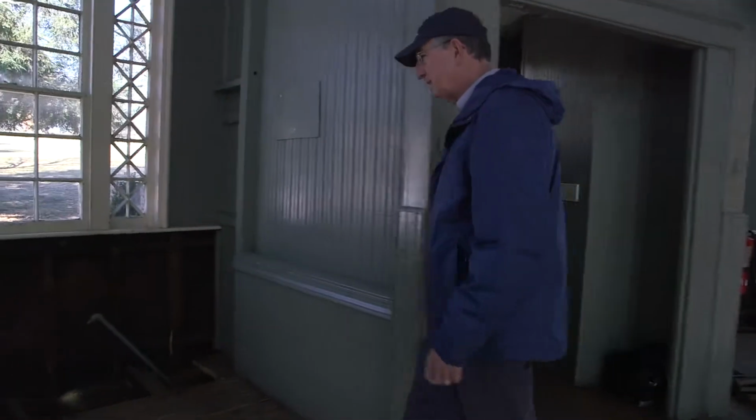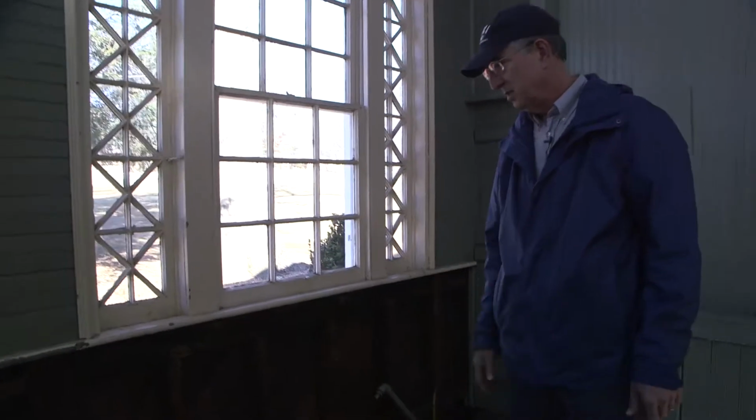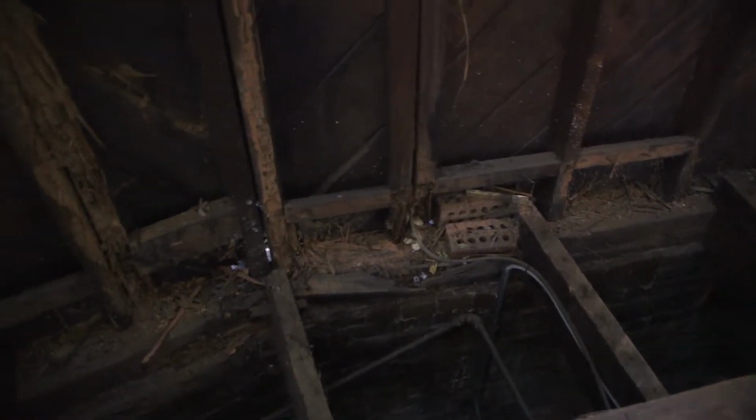Well, this is probably the worst portion of the structural damage, and it's obviously termite damage. When this area was uncovered, we realized that it was going to be a much more significant project than just floor replacement. And obviously, this will all be repaired during the construction.